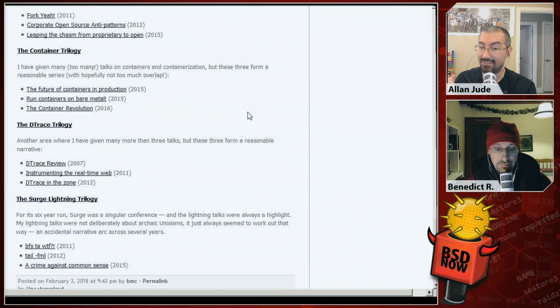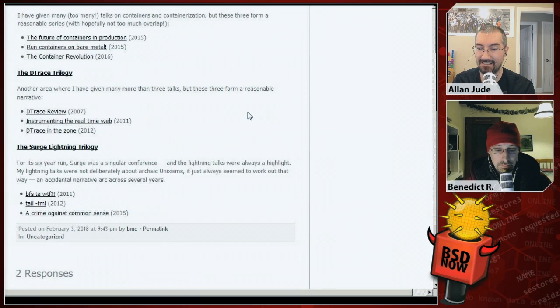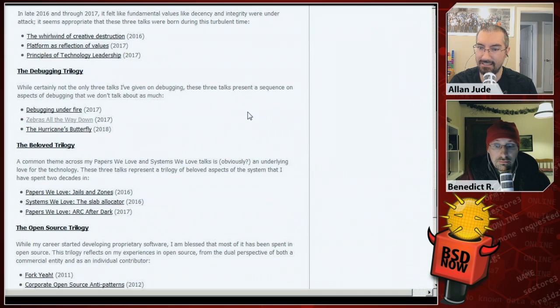A whole trilogy on DTrace. And lastly, the Surge Lightning Talk Trilogy, which my favorite is still tail-fml. Yeah. And I mean, some of these are more technical, some are more social, or how to organize open source or organizations in general. I think the oral tradition in software was one that really hit home with me, and thinking how we need to do more of that type of stuff.